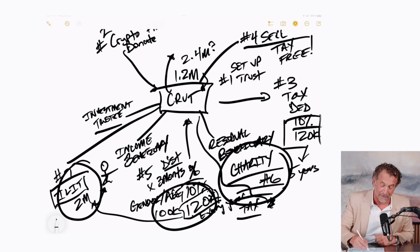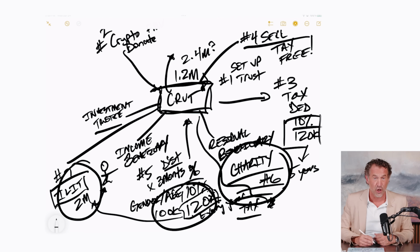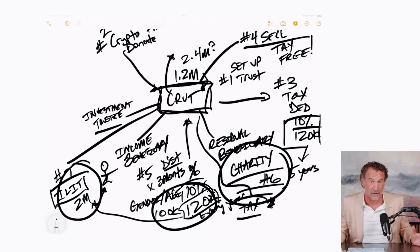You want to know the kicker? Completely asset protected. No lawsuit can touch it. Texting and driving, crazy wild living, whatever. No one can touch this CRUT. It's more protected than an LLC or a corporation because they're trying to protect the charity. They can't just go pilfer it because you're an idiot.